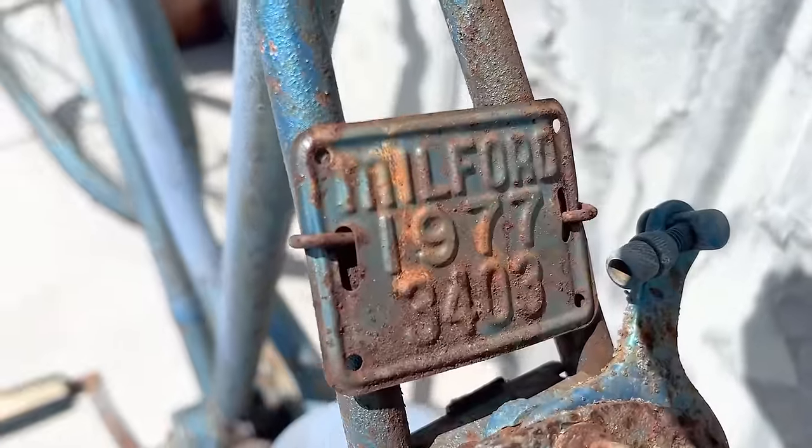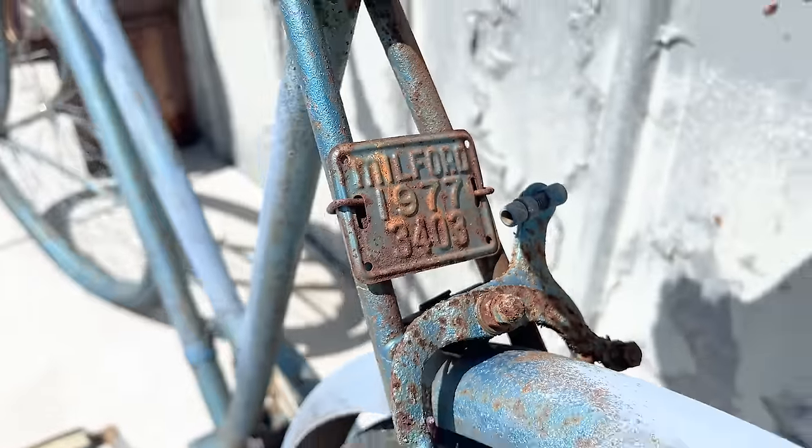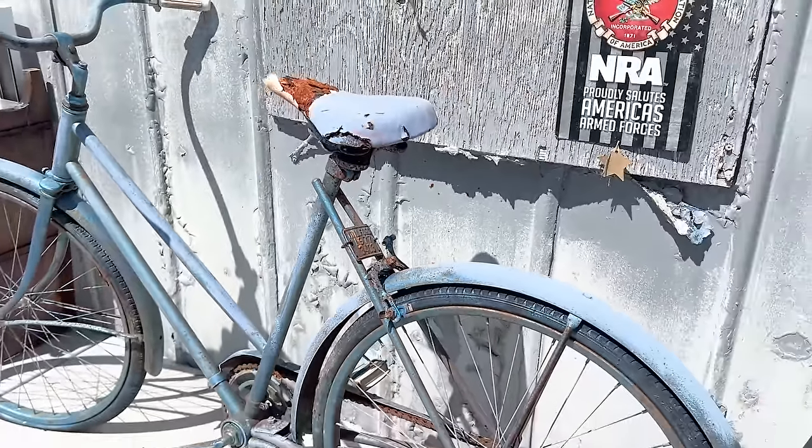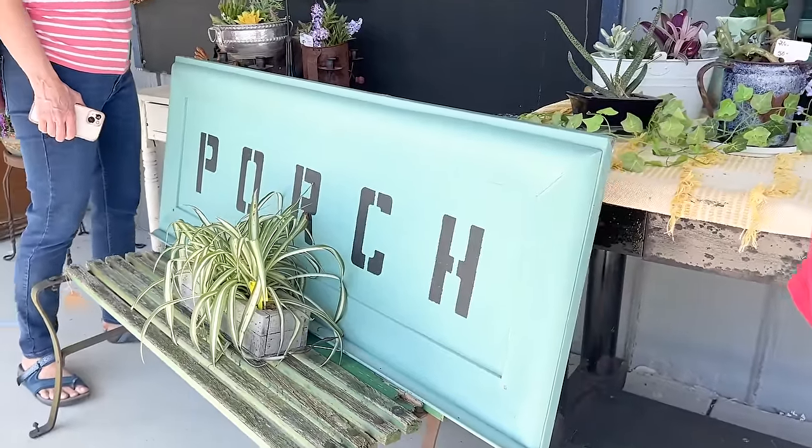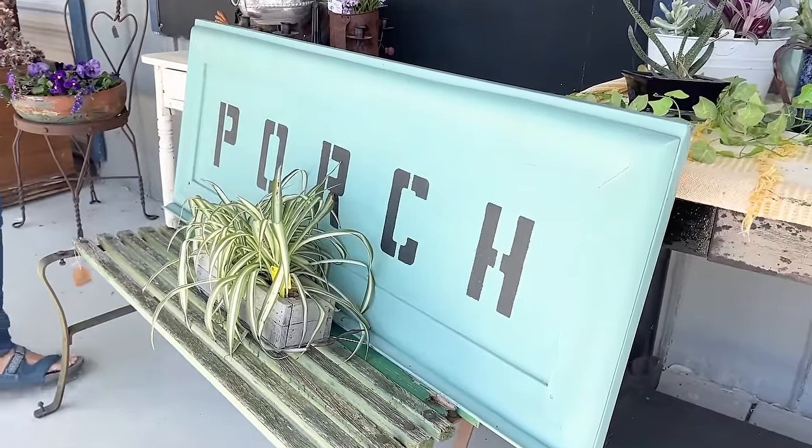It's a Milford license plate. That's so cool. 1977. Oh, that's cute. I love it. And it looks really good. I'd love to get her something, but I haven't found the right thing yet for her new place.